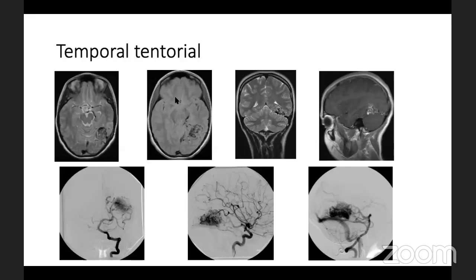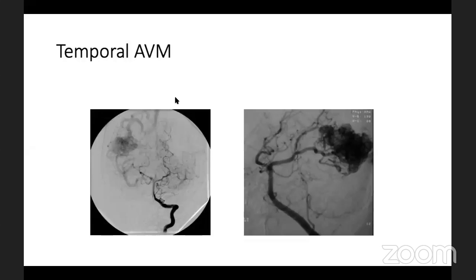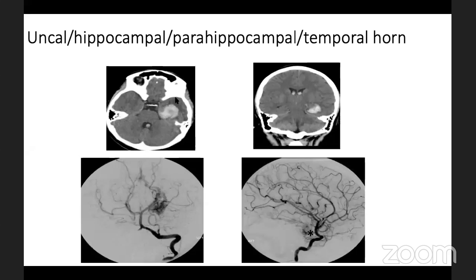So this is a true tentorial surface, or extending to the tentorial surface, temporal AVM, rather than lateral surface. This one we have already discussed in the question, but it's a clearer magnified image, types of the nidus.